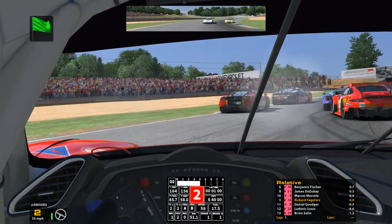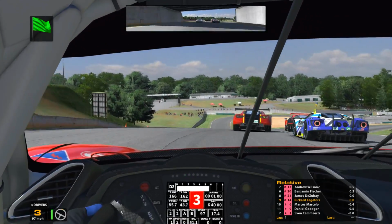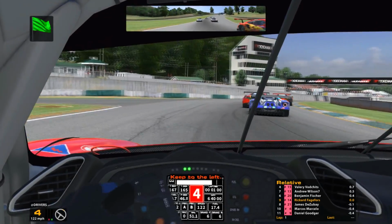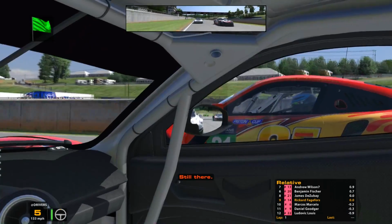The thing about buying a GTE car is that you get to race it in both the IMSA series and in this iRacing Le Mans series, which I just did. And I was absolutely horrible. I killed myself twice. Nothing to do with the car though, that was just me.